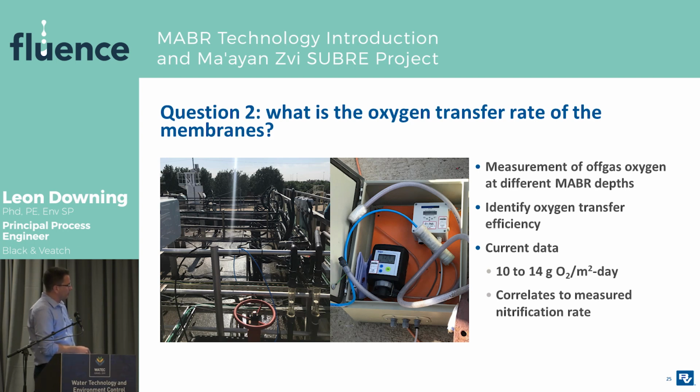And so they're taking off-gas measurements from the different membranes. Like Jan said, there's a lot of extra piping out there. So if you go out and visit, there's a lot of stuff coming out of the liquid. But that's specifically so that extra readings can be taken. It's not the full-scale installation.